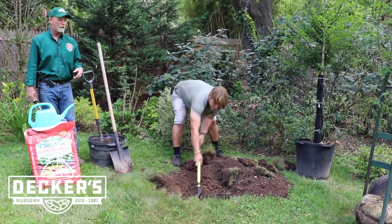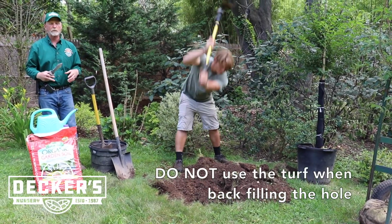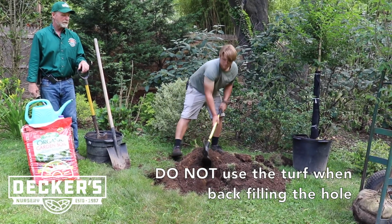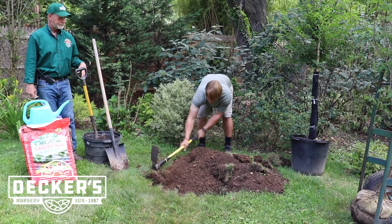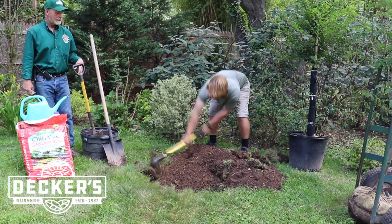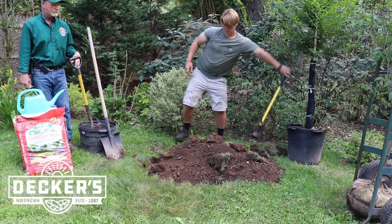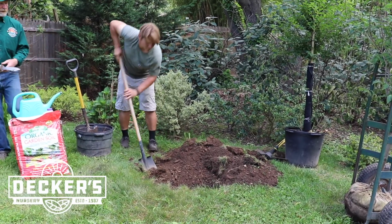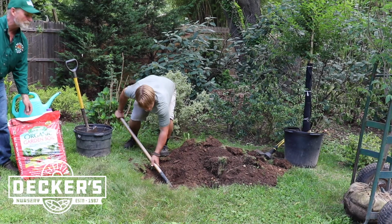Okay, you see how the turf comes out in large pieces? So that's not something you want to use when you're backfilling the hole. And I'll show you how to handle that. Okay, so why don't we just get that excess soil out of there. So this gives you an idea how wide the hole should be before you get ready to put the tree in it.